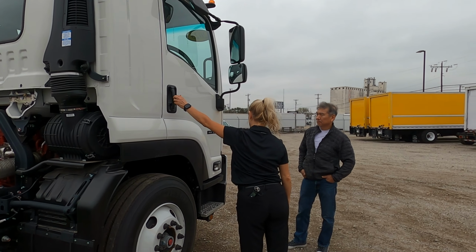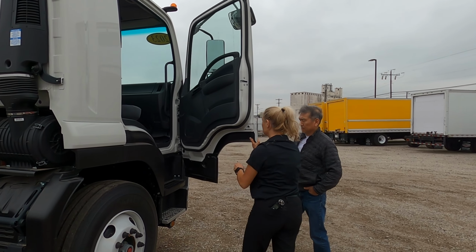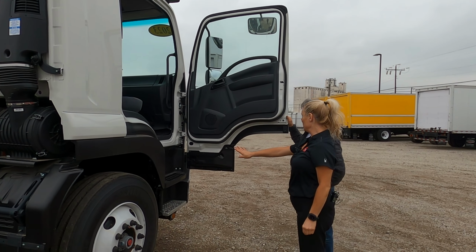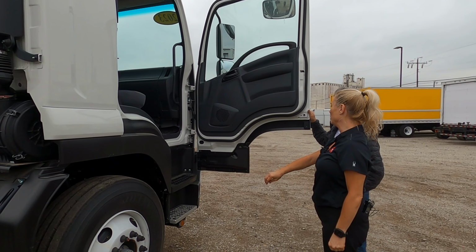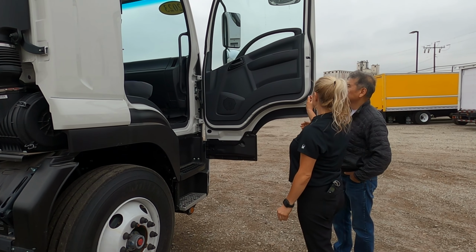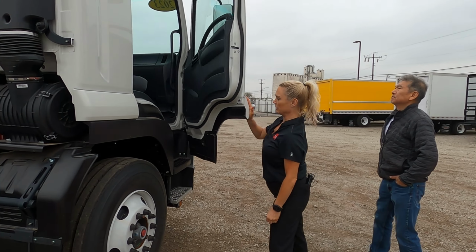This is actually a hidden self-cleansing step. So whenever you get in, it'll do that. And it comes standard with floor mats, so if you do get any debris in there, it will help keep your investment clean.